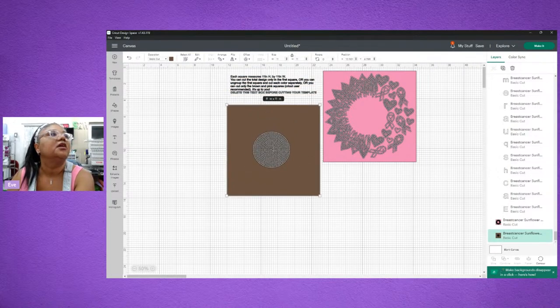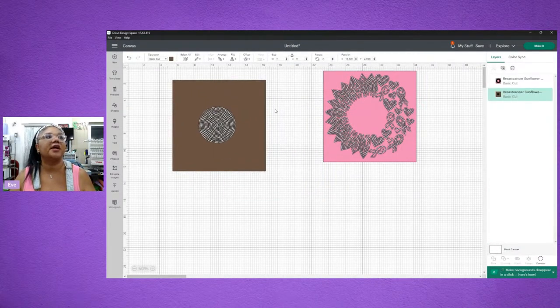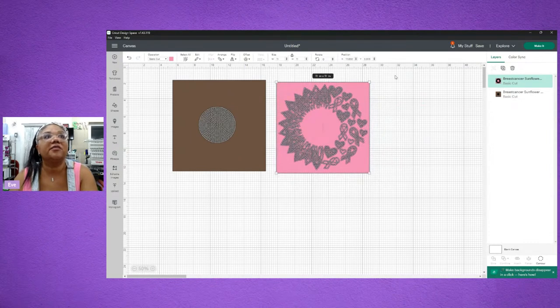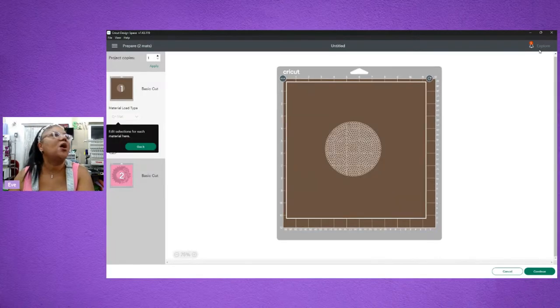read this properly. This says each square measures 11 by 11. So I've clicked this square. What's the measurement? 11 by 11 is right over the top of the square. Then you come up here to confirm 11 by 11. You're good. That's all you need to confirm. So now we're going to click this message and delete it because we're done with that. We know it's at the right size. And now that we know it's at the right size, let's hit make it. And you send it to be cut.